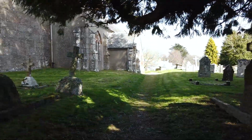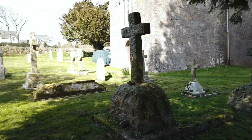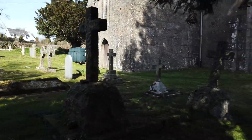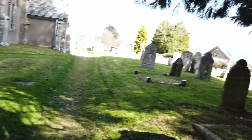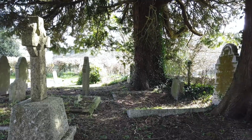The village of North Bovey consists mainly of 17th century thatch houses set around a village green, which is planted with trees, mostly English oak. The whole scene radiates charm and peace.